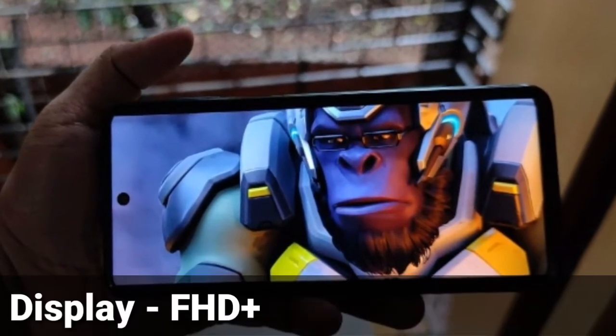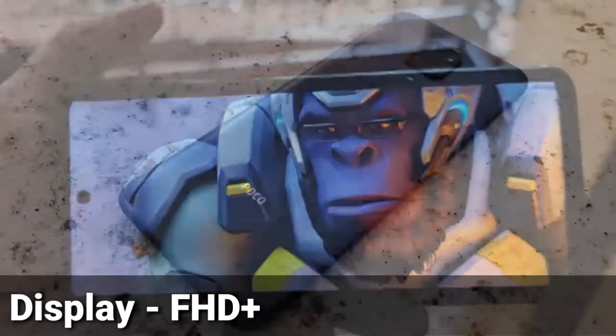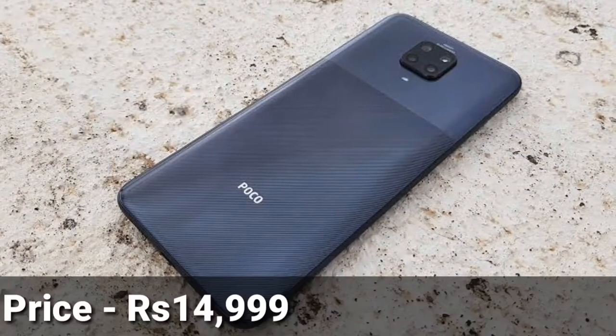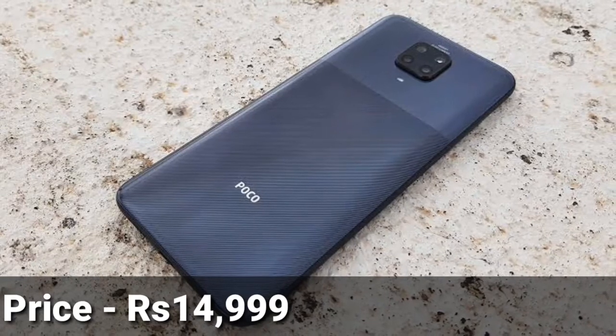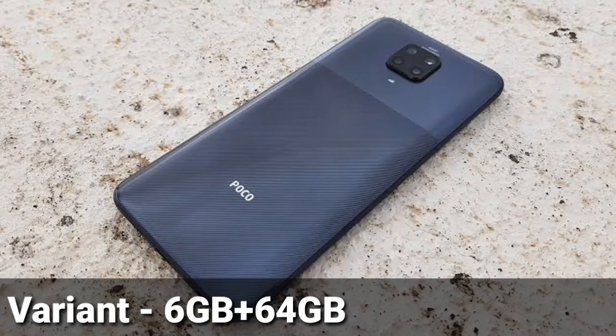We get an FHD plus display again, but if I talk about the price of the Poco M2 Pro, that is 14,999 with 6GB RAM and 64GB storage. Let's go to number second.